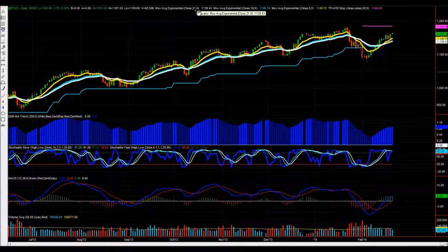So I hope I've made myself clear. I don't want to beat this to death, but basically I'm looking to see if we're going to either break out or have another quick pullback and then a breakout going into the end of the month. I'm going to be watching that really closely.